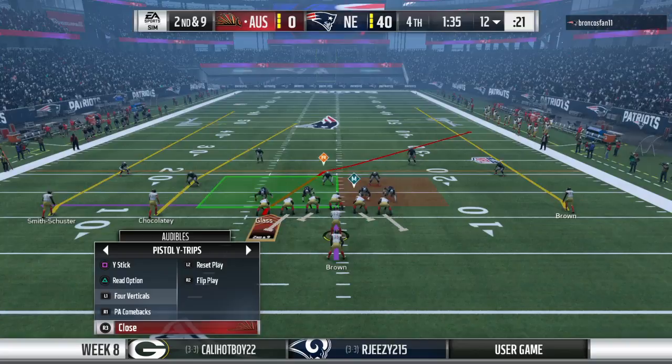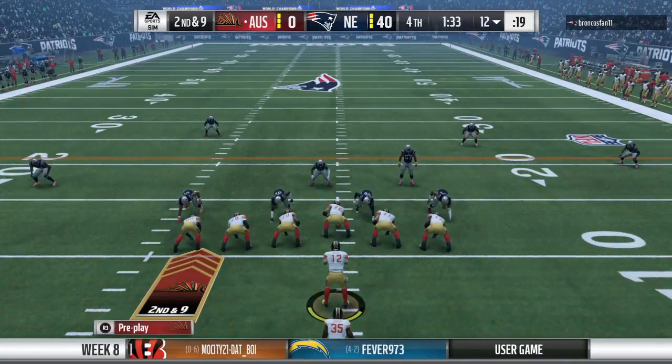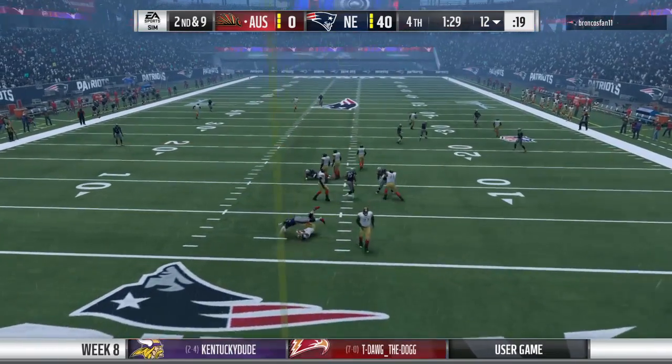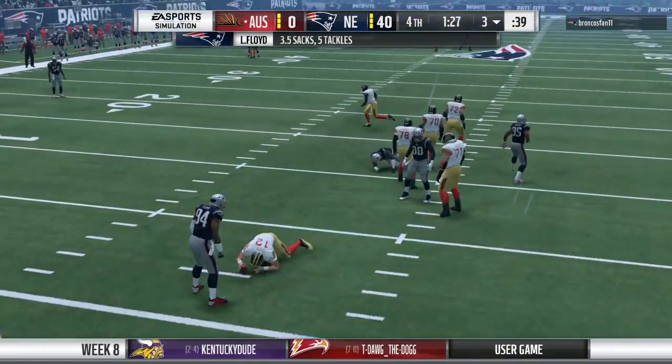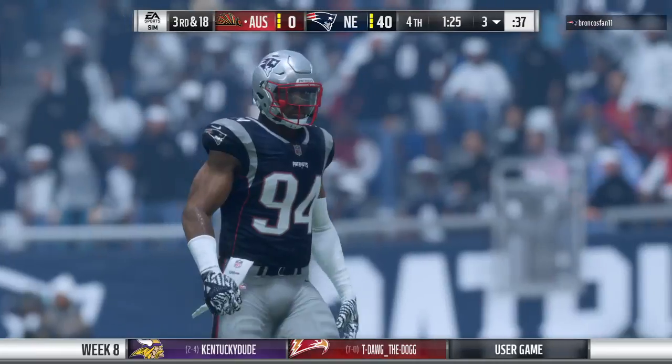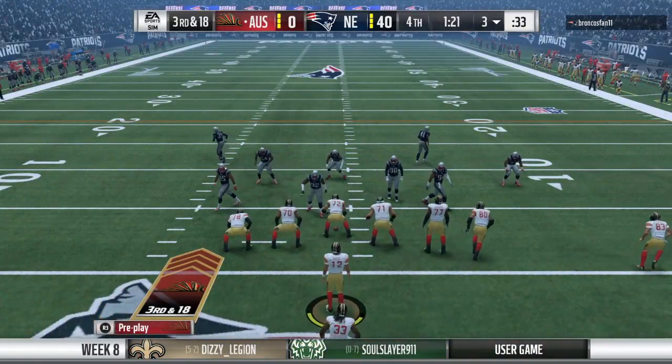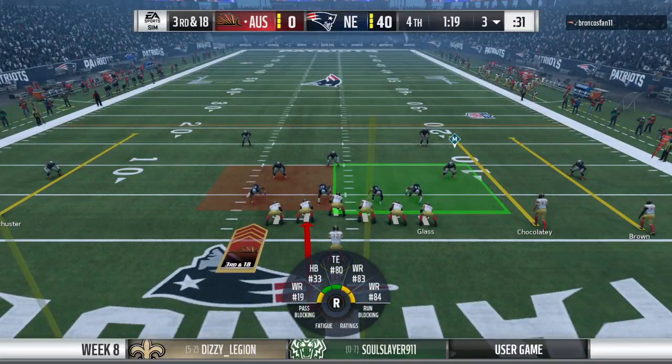Now they'll throw here out of the gun. And he goes down. It's a sack. They get him back at his own 3-yard line. Leonard Floyd. He's the one to get him, and that's sack number 7 for him on the year.